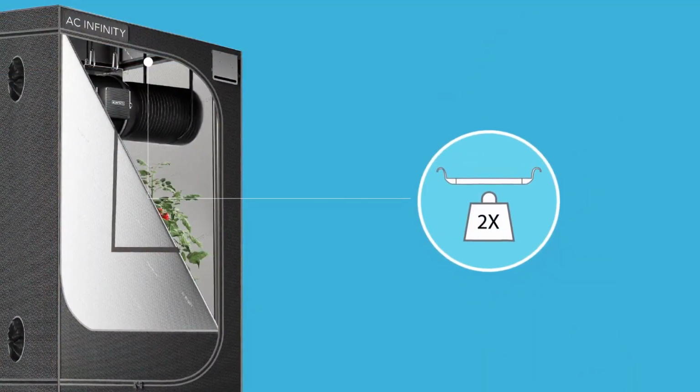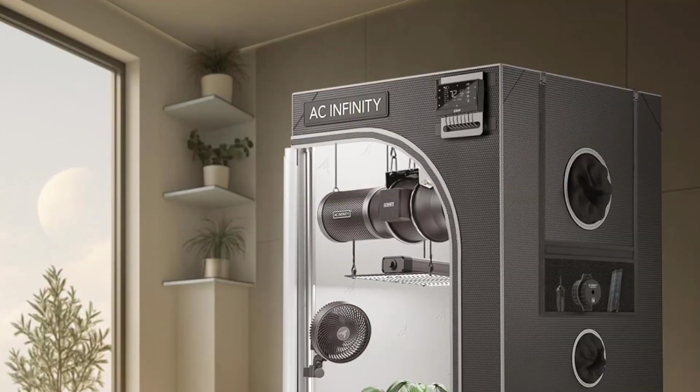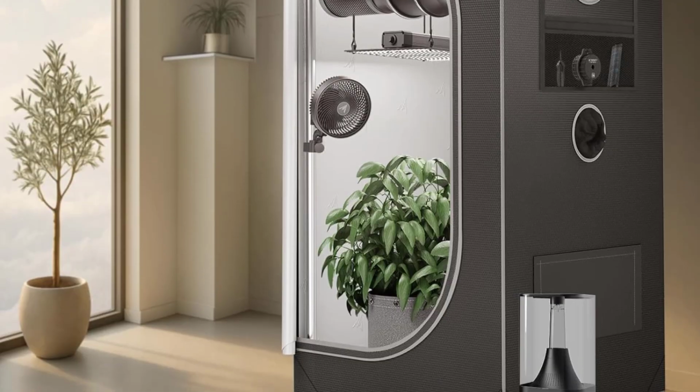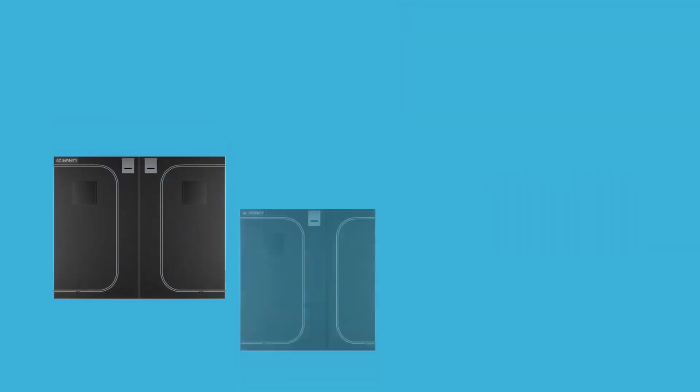With a 48x24x72 inches frame and 4 plant capacity, it's optimized for tight spaces without sacrificing height. Whether you're a hobbyist or a pro, this is one of the best Smart Grow tents for clean, efficient, and high-yield indoor cultivation. And finally, the moment you've been waiting for.